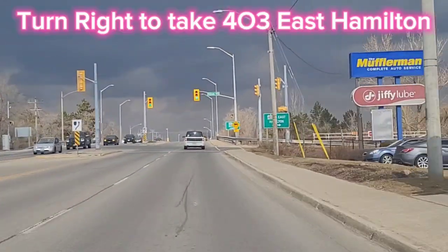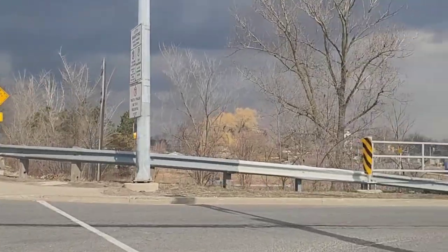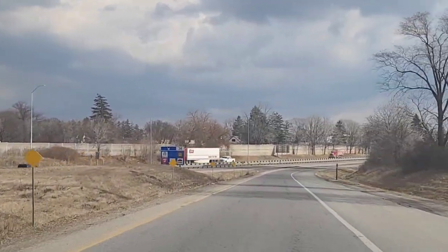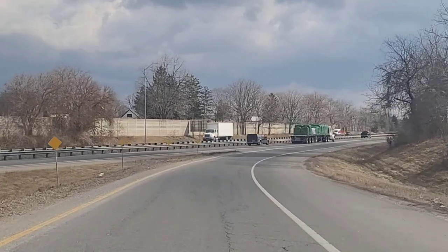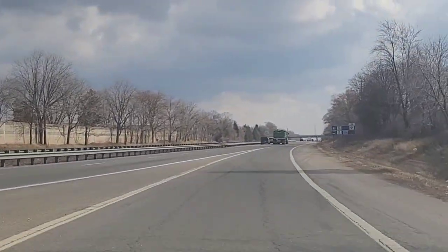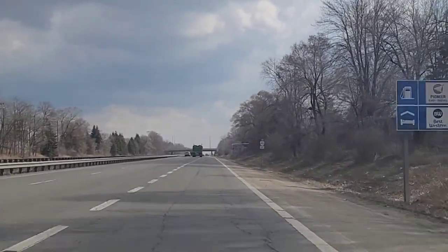Turn right to take 403 East Hamilton. Speed limit on highway is 100 kilometers per hour. Do not merge highway below 100 speed if possible.